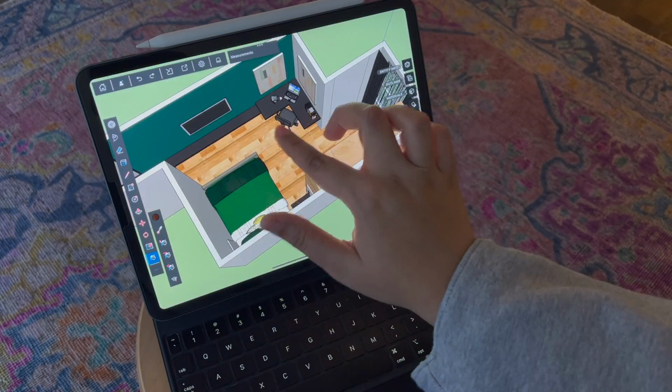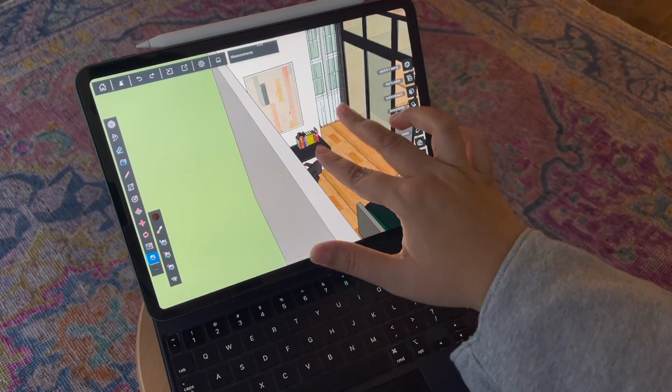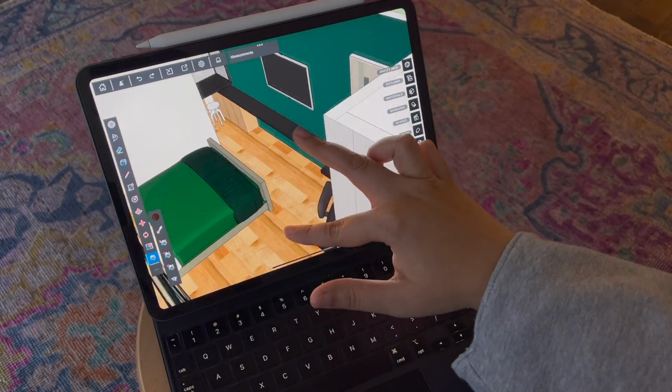So we had this one central space with two corridors on either side. The central space itself was around 10 feet by 9. It wasn't that much, so we had to be quite careful as to how we were going to design this space.